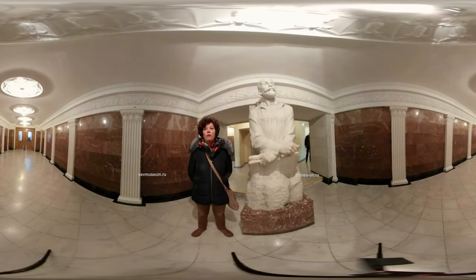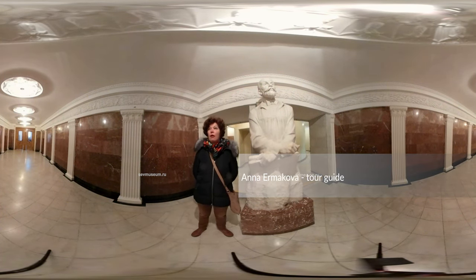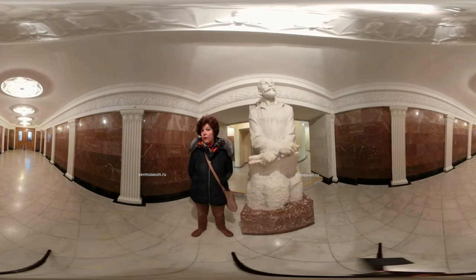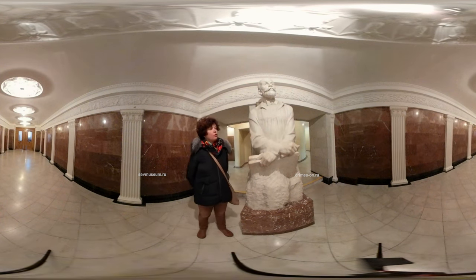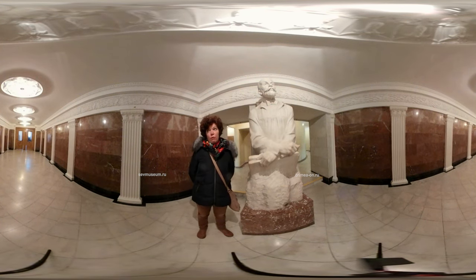And now we are in the entrance hall in Panorama Museum. And the sculptural portrait that you can see, this is the artist who painted our panorama, Defense of Sevastopol, that dates back to Crimean War period. Three years he spent to finish the canvas, and he painted everything in Germany. And then by special train, the big canvas was delivered to Sevastopol. And in 1905, the museum was opened for the very first time.